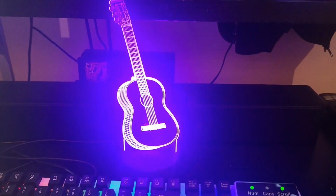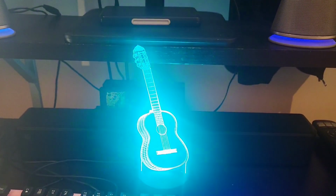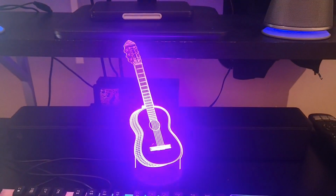Yeah. Check what the wife bought me. Isn't that thing awesome? That thing is awesome. But Bowler, you don't even play guitar. Why did you want that thing?